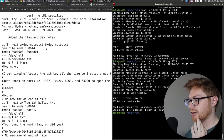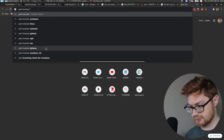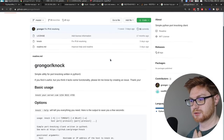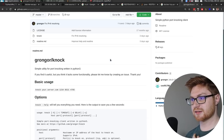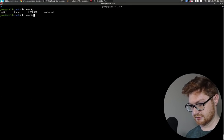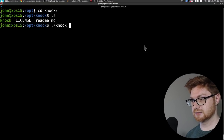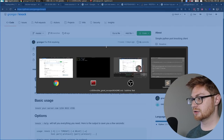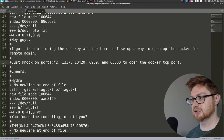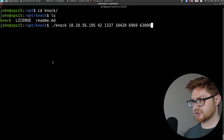I hate port knocking because I never get it right. I never understand how the thing's supposed to be done. There is like a port knocker tool, port knocker on GitHub. Knock. Yeah. Simple Python port knocking client. Knock at that server on those IP addresses. That's it. Okay. Do I already have that? Oh, I do. Great. Let's move into knock. That's there. We know the IP address here, and then the ports that we want to knock in the sequence. We'll just split these and remove commas and remove that word "and". So let's slap in those.